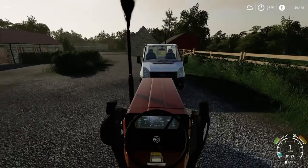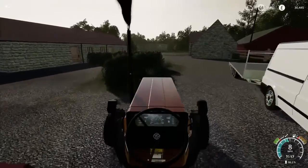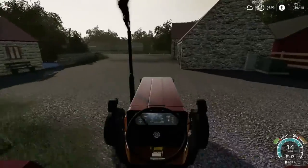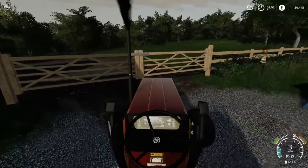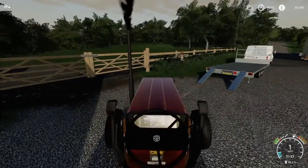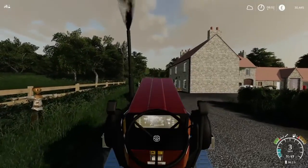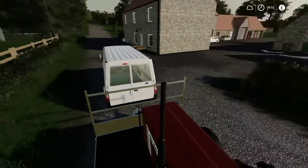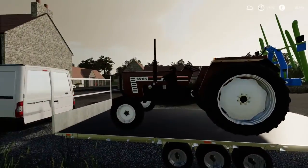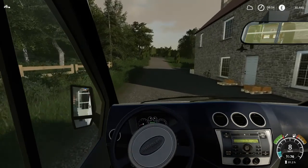and I'm actually going to sell the van, hence why I've washed it. The reason for that will become apparent shortly, but I'll drive the tractor onto the trailer and we'll head over to the dealership. Whoop, and there we go. So I'll fold the trailer up. And away we go.